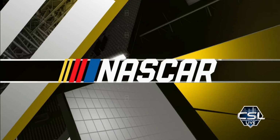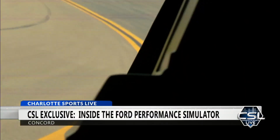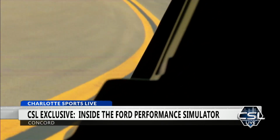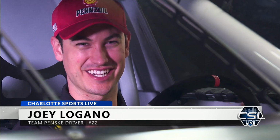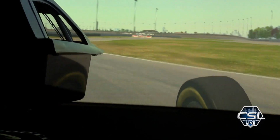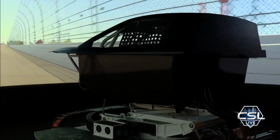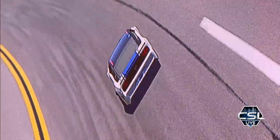At first glance, you'd really think you were on board with Team Penske driver Joey Logano hugging the corners on the Daytona road course. As you see, the screen goes all the way around, and you had a car that's moving around and shaking around. It is the ultimate video game. They don't like it when I call it that, but if you're looking for fun in the simulation world, this is pretty cool. I've told them I want to get like 40 cars out there so we can have an actual race. It'd be really neat.